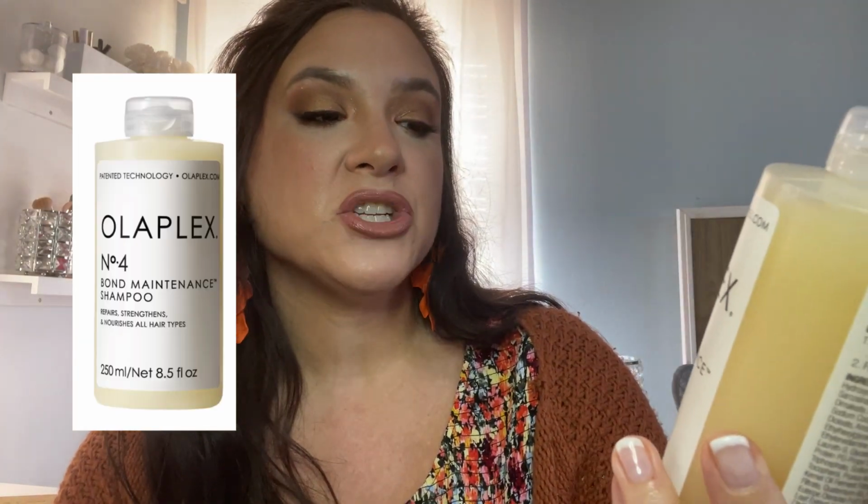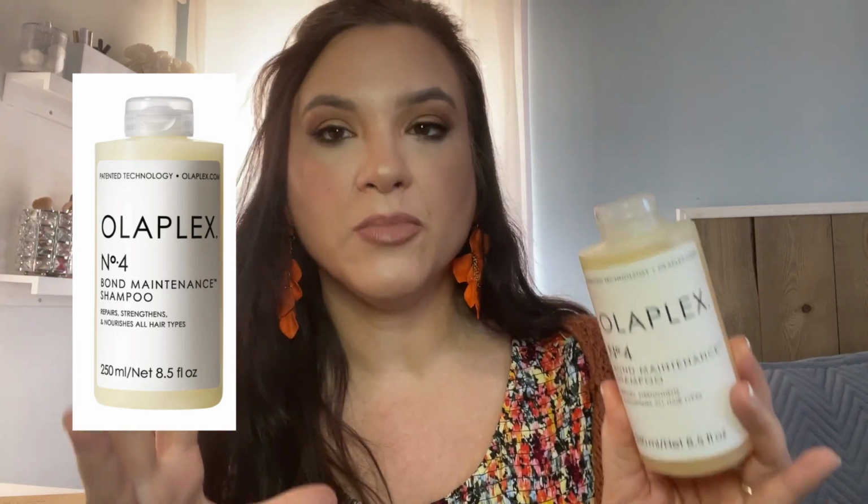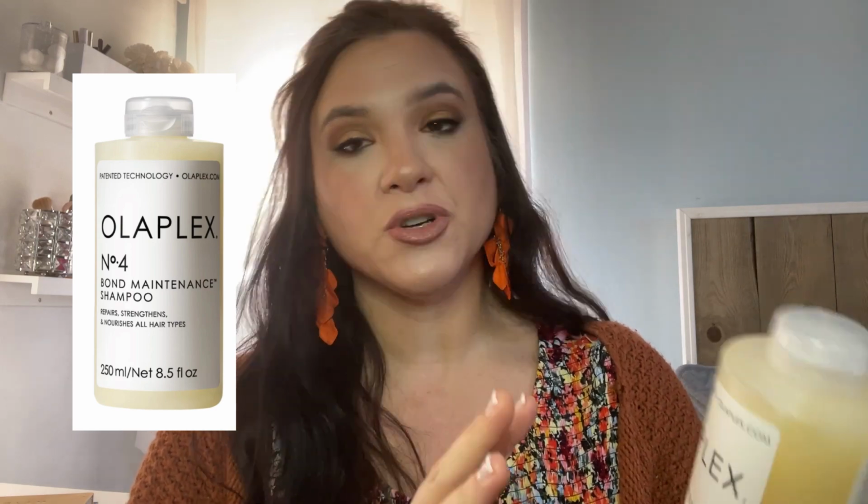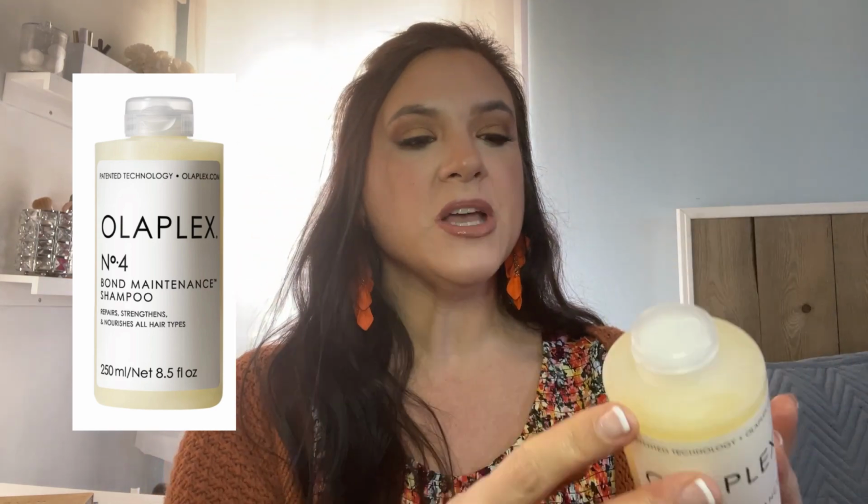So there are 3 main shampoos that Olaplex has, and then there is a dry shampoo as well. So the 3 regular shampoos, the first one is the one I've got here, which is the number 4 Bond Maintenance Shampoo. This is kind of your regular shampoo, maybe universal. It really repairs, strengthens, and nourishes all hair types. And so this was kind of the first in the line, your standard one. This is the one I tend to get. Now, I haven't been using it recently, so don't judge based on how my hair looks right now. I've used it before, but not in a long time.